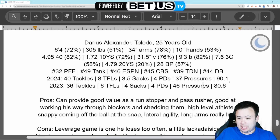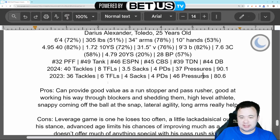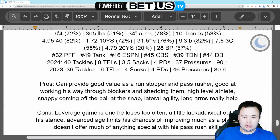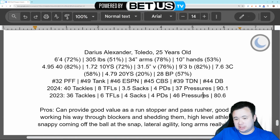And monster PFF grades. So the thing about Darius Alexander that stands out is his versatility. I think he'll be good against the run, and I think he'll be a good pass rusher as well. He's good at working his way through blockers and shedding them. He's got the long arms, and he's able to use his moves to get off of his blockers, get to the ball, shoot into the backfield, and go disrupt the play.